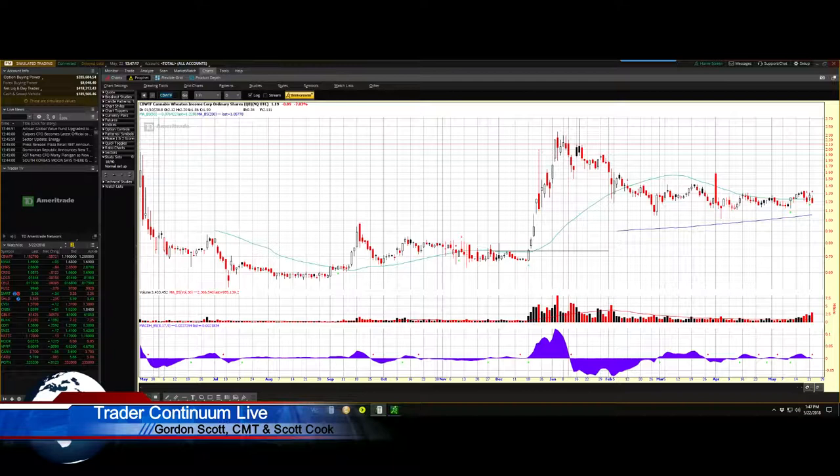Dilution can be a terrible thing for the stock price, but it can also be a blessing in disguise in certain situations. So they had a huge run-up, and everybody was super excited, but they've had to sell shares to operate their business model. They've come back down, and you can see there's a lot of consolidation in the area that they've been in.